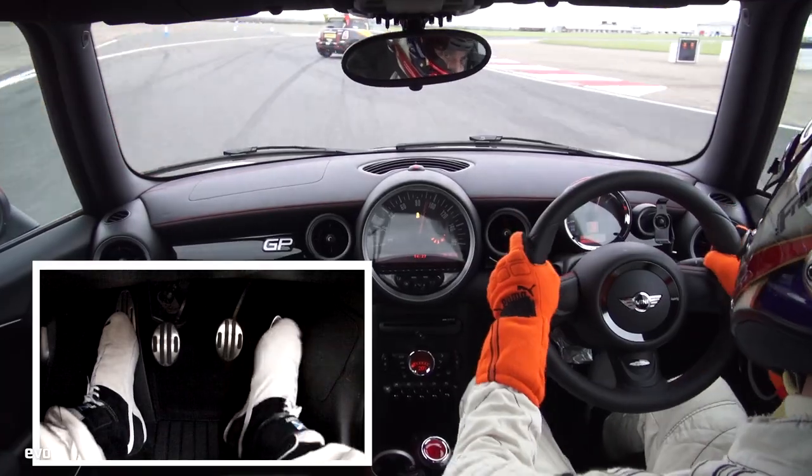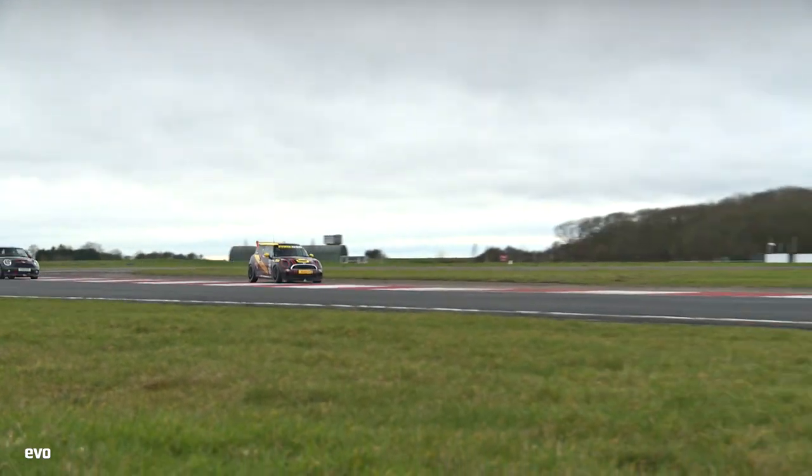Yeah, that was good, that was brave. At one point, that was impressive, actually. Well, his front wheels were closer to me than his rear wheels at one point in the last corner. It was brilliant. It looked great from where I was.